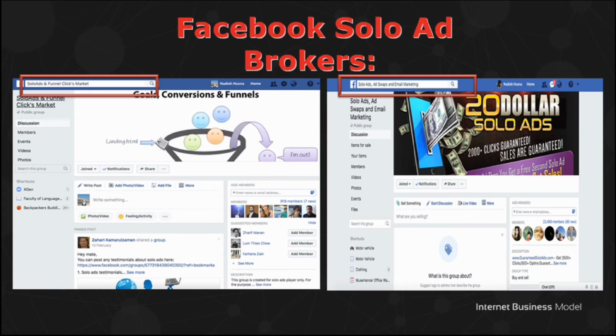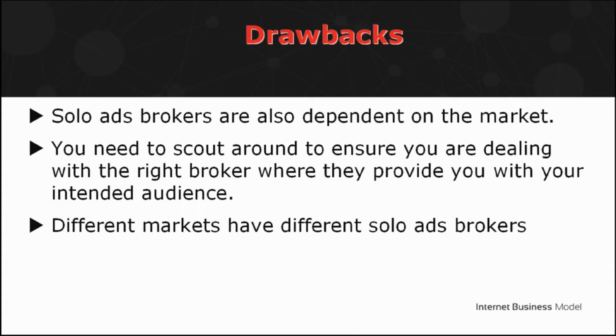1. Solo Ads and Funnel Clicks Market. 2. Solo Ads, Ad Swaps, and Email Marketing. Again, one of the drawbacks is that the solo ads brokers are also dependent on the market. You need to scout around to ensure you are dealing with the right broker where they provide you with your intended audience. Different markets have different solo ads brokers. Do not waste your resources by making the wrong choice.